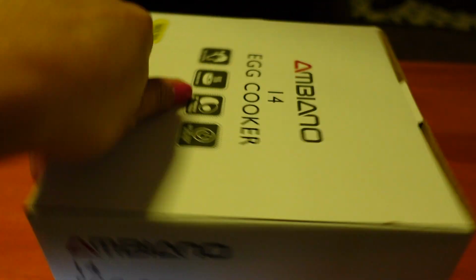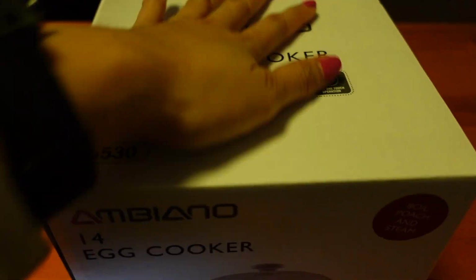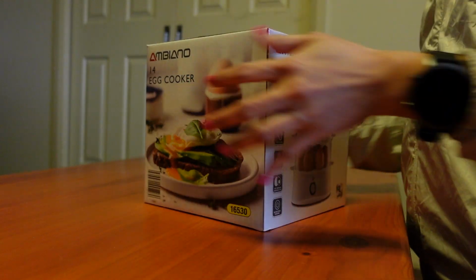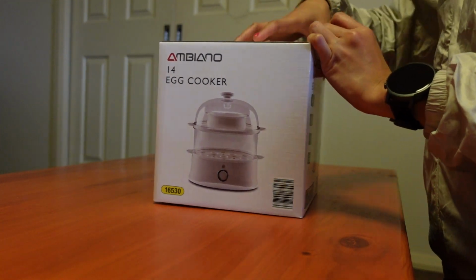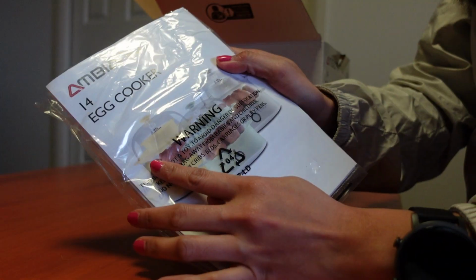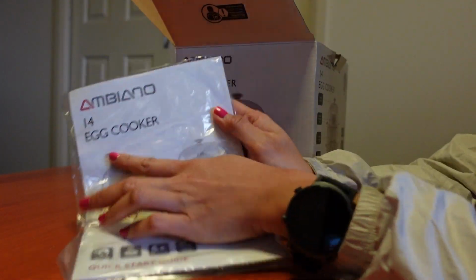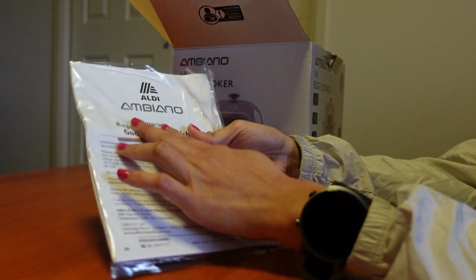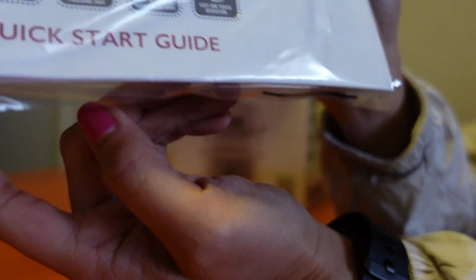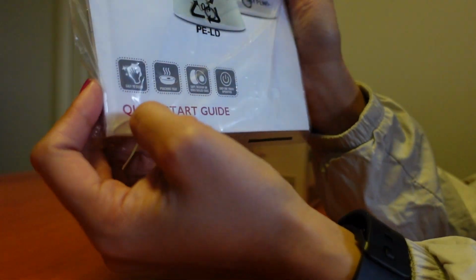For the meantime, I will show you what's inside of this box. Okay, guys, ito yung ating egg cooker. Once you open the box, you can see the manual. Ito yung manuals niya. You can see here there's an egg cooker, warning sign, the manuals. Ayan, good parts, and other quick start guide.